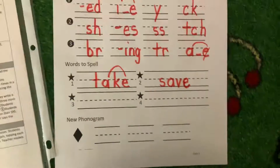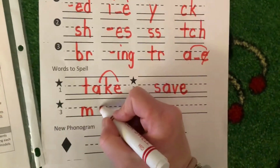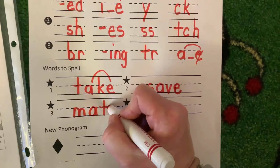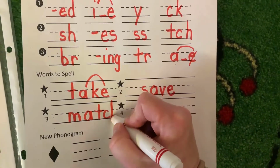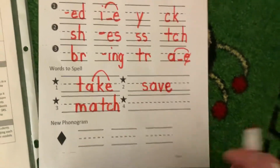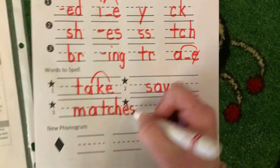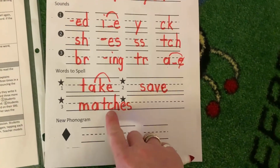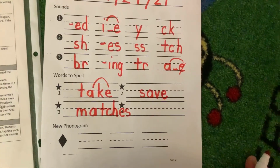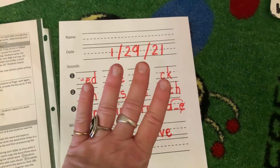Our next word, let's do the base word first, match. M-A-T-C-H. Remember, I hear that ch. And our vowel is a, short vowel, at the end of a one-syllable word after one short vowel. Ch is spelled T-C-H. One match, but what if I said there are lots of matches? Oh, add your E-S suffix. When a word ends in C-H, S-H, S, X, or Z, add E-S and you'll please me. Matches.